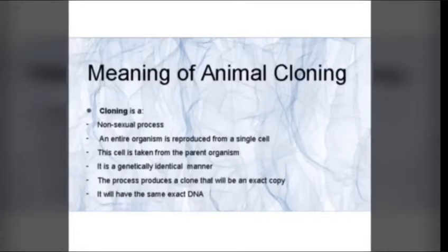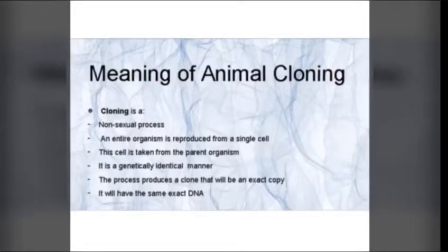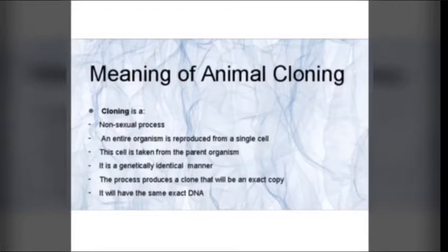Clones can happen naturally. An example of this would be twins, identical twins. Or this can also be viewed in agriculture, with farmers who know manual techniques with which they can clone plants.